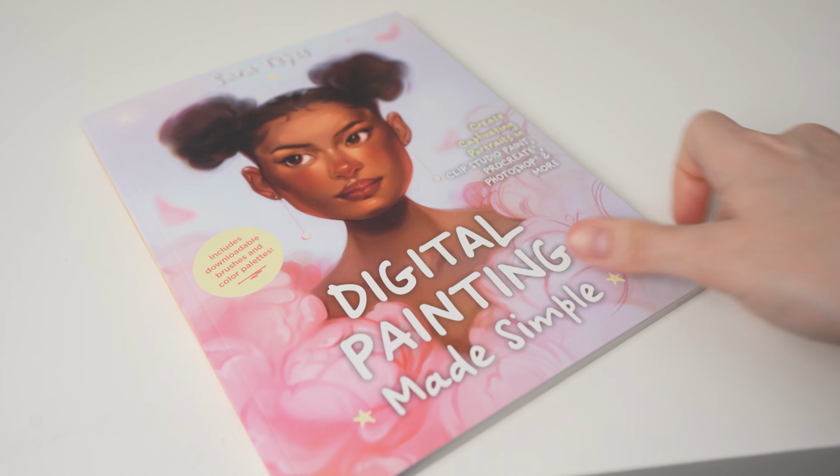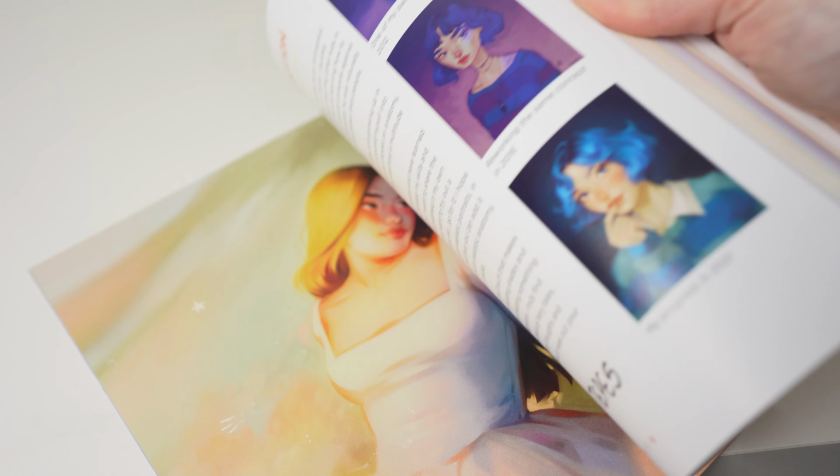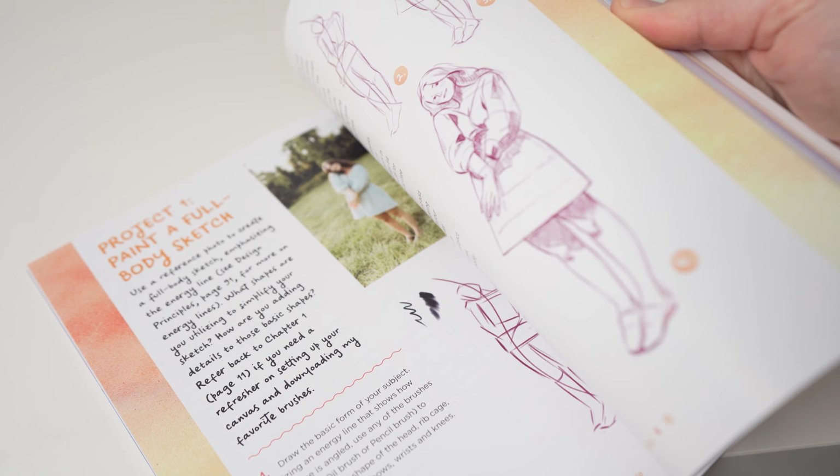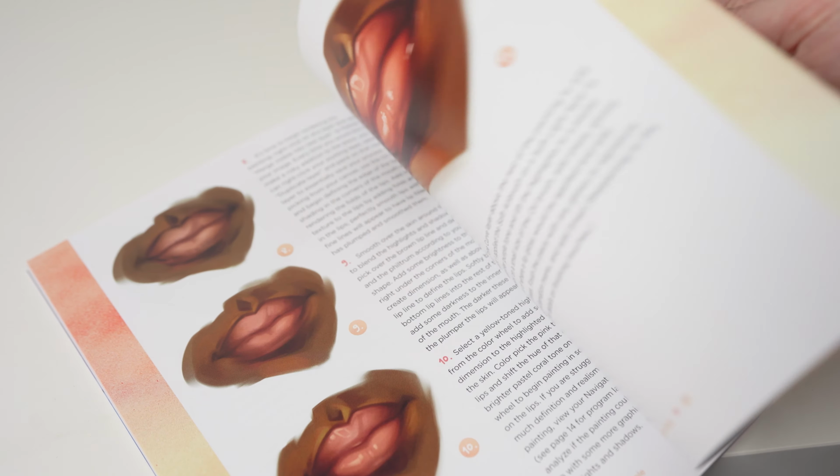This next one is more of an art book, Digital Painting Made Simple by Sarah Tepes. She also makes YouTube videos. I'll leave a link to her channel. She creates beautiful portrait artwork, and she recently came out with this book on digital painting for portraits. So it's more of an instructional book, and it focuses on Clip Studio Paint, Procreate, and Photoshop.